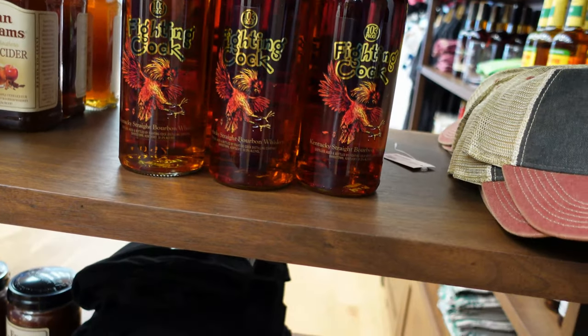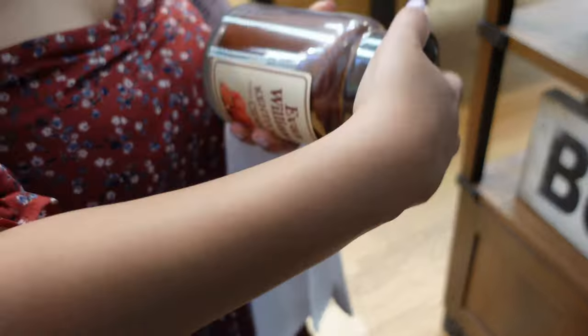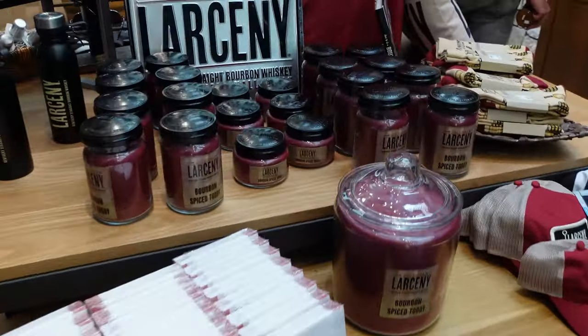Really good. You want to get it? $25, that's not too bad actually for this price. That is nice. That's a big candle. Oh look, there's more.